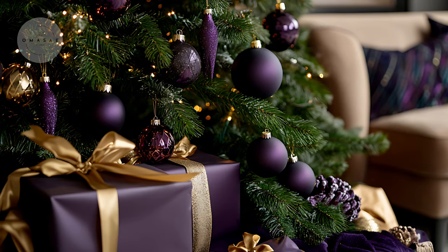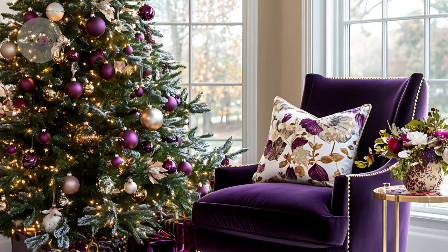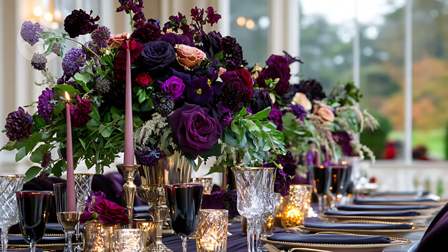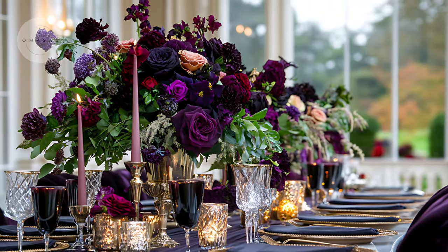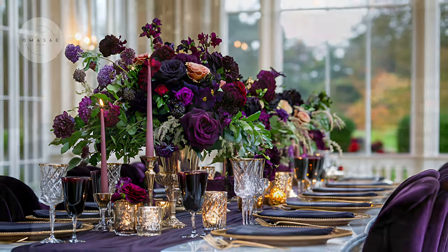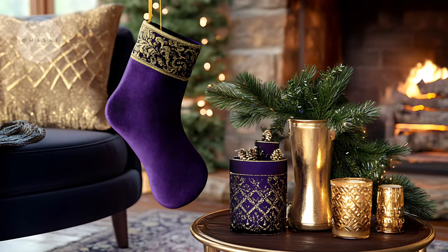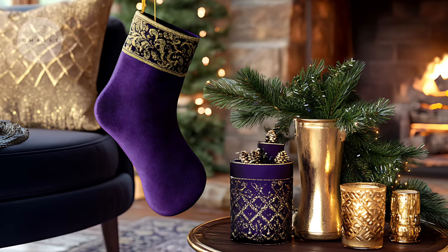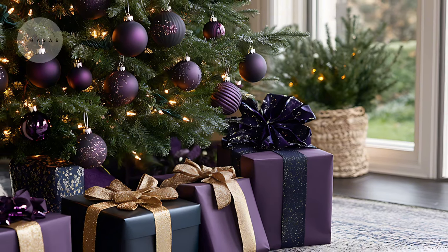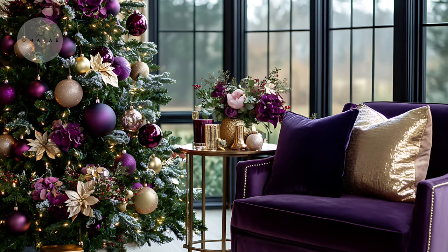Deep plum adds a layer of luxury and mystery to your Christmas palette. This opulent shade creates depth and complements the warmth of berry red and the brilliance of gold. Use deep plum in your decor through elegant velvet stockings, table runners, or as a bold backdrop for your holiday centerpiece.